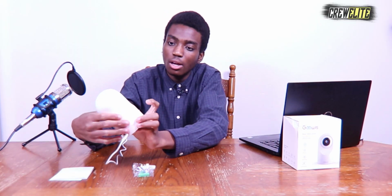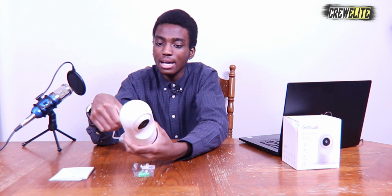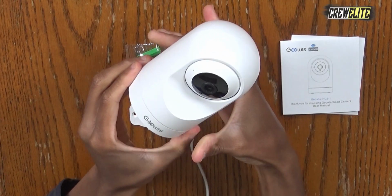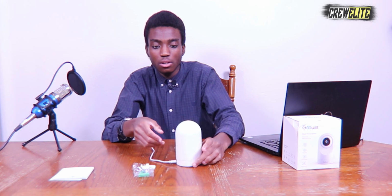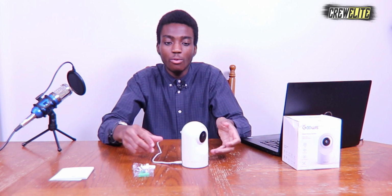So I plugged it in. I don't see any LED indication, but let's see what happens as this gets powered up. I think we might start hearing some stuff. And you guys can hear it's making some noise. The camera itself is moving. I don't know if you guys can see that on my secondary camera and my primary camera angle, but the camera itself is moving. And now it's making some noise and it's spinning around. It looks really cool.